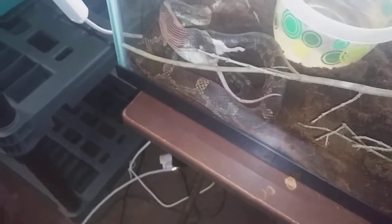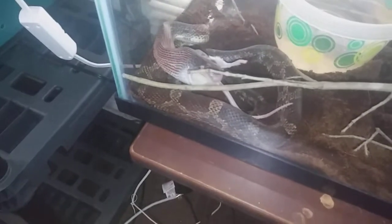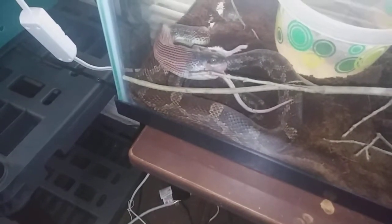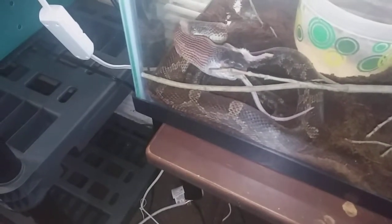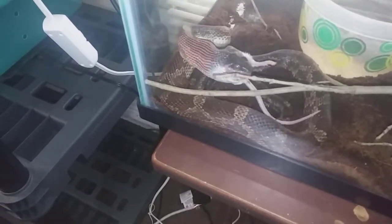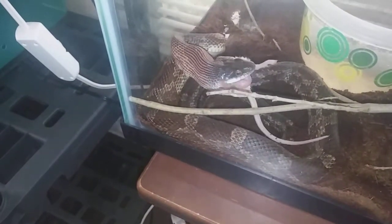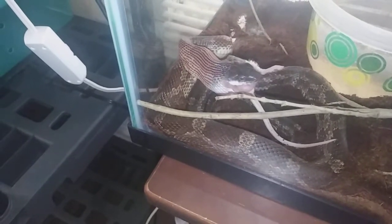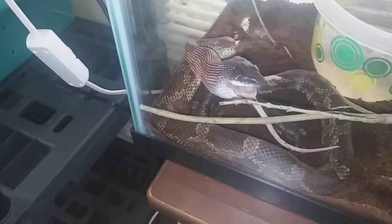I bet she sure appreciates this. She's thinking, why can't it be this easy out in the wild? I might have just ended up spoiling a wild snake. Almost down and gone.